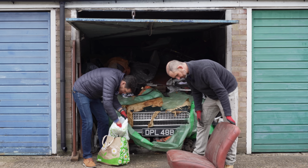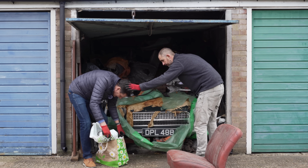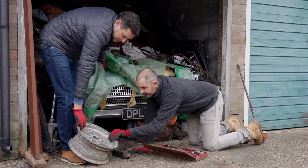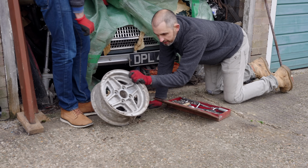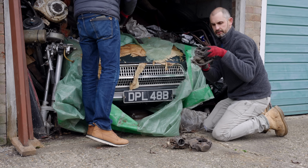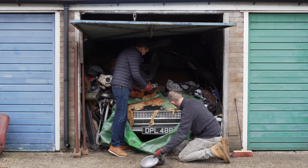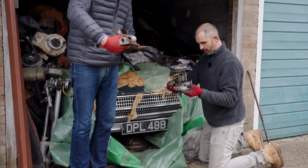I think that could be Cortina, I'll put it that way. Oh look, RS. Now that's nice, a four-spoke. That's very nice. Oh, it's murky down there. Weber. That's Cortina, definitely. A Nicky. Oh, it's a Nicky carb. Someone's a bit of a carb hoarder.